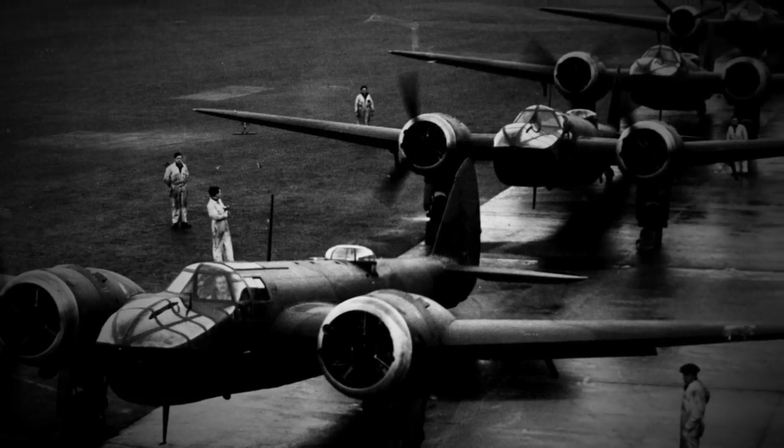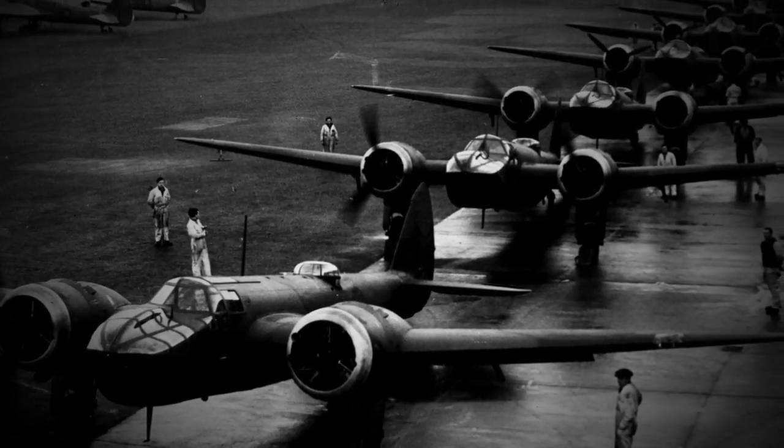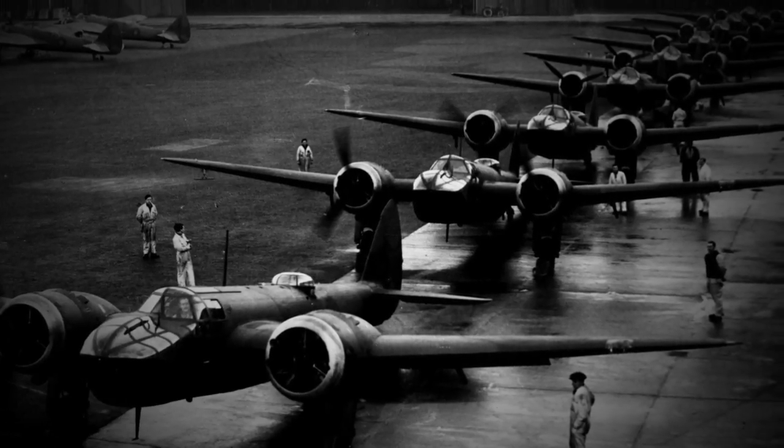I think that the shadow scheme undoubtedly was a success in terms of the weapon, if you like, that was produced. And in the case of the West Midlands, overwhelmingly to begin with, that was the Blenheim bomber.